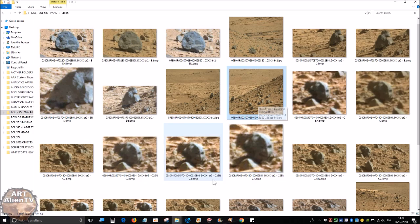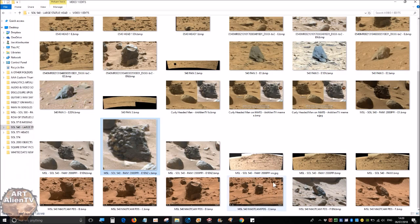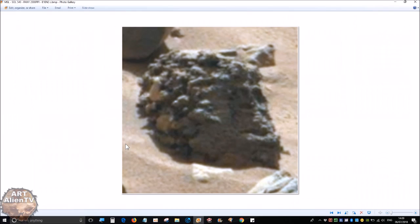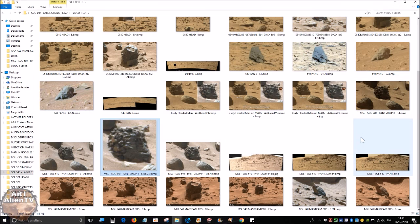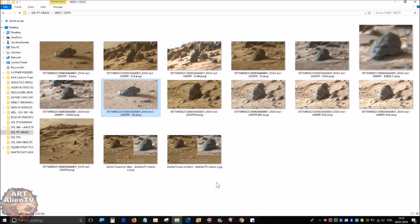rover came to after it drove through this other area that I just showed you, this area where this thing was, okay? So it drove through this area, then the next major features that it came to were the area I just showed you with what looks like a big Yeti. And before it even got to the Yeti, it drove through this area where this is, right? Now this is all probably within 100 yards or 100 meters.